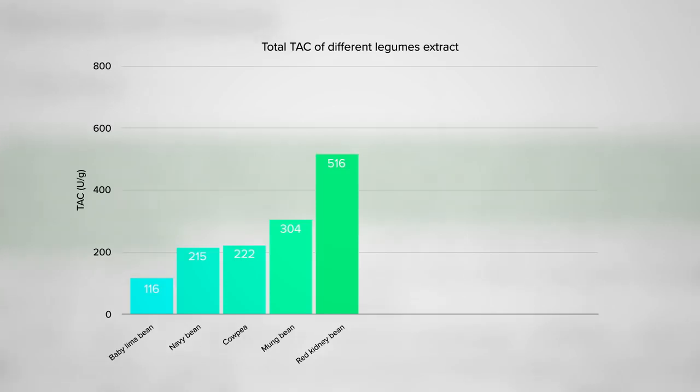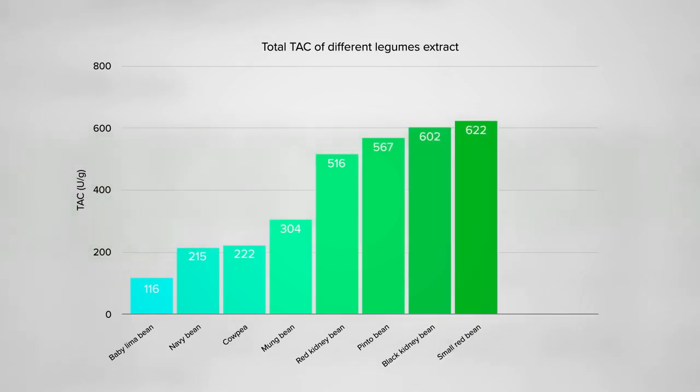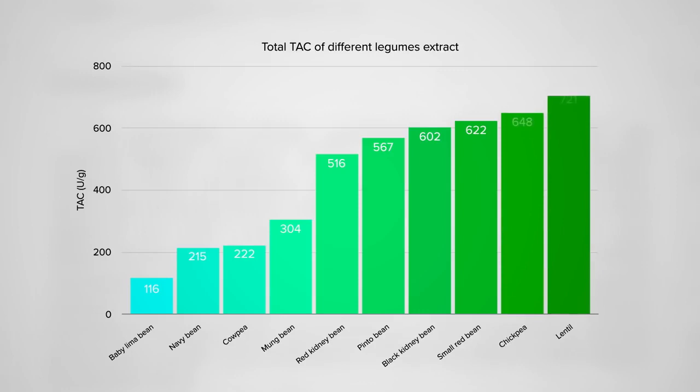Want to pause again and reconsider? Next, pinto beans, then black beans, and the bronze to small red beans. And who do you think got the gold? Anyone want to take any bets? Lentil soup or hummus? What do you think? And it's lentils for the win.